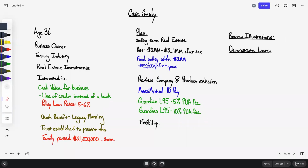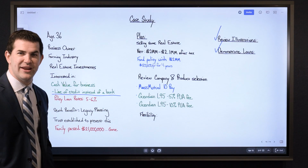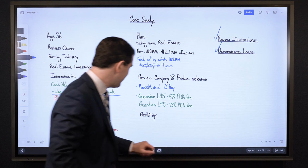First, we are going to review different illustrations just side by side of these three. And then we'll look at a loan demonstration, which will hit on one of their main objectives here, which is to utilize the policy as a line of credit. Let's have some fun, shall we?